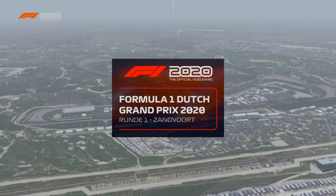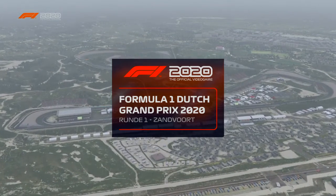Hello and welcome to Zandvoort for another round of Formula One action.